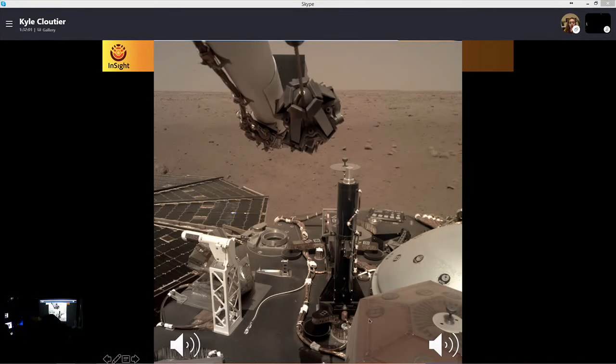And then since our seismometer picks up vibrations, it also heard the wind in its own way. As the wind travels across the deck and the solar panels, it picks up vibrations of the wind. So the seismometer heard this.